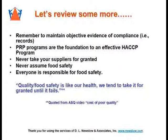Feel confident that you're not. Remember to maintain objective evidence of compliance. Have records that are legible, records that are compliant, signatures that you can read, or initials that you can trace back to training, so you know that the people doing this have been educated to understand what is necessary. Prerequisite programs are the foundation of an effective HACCP program. You can never say that enough. Never take your suppliers for granted. Never assume food safety. And remember, everyone is responsible for food safety.